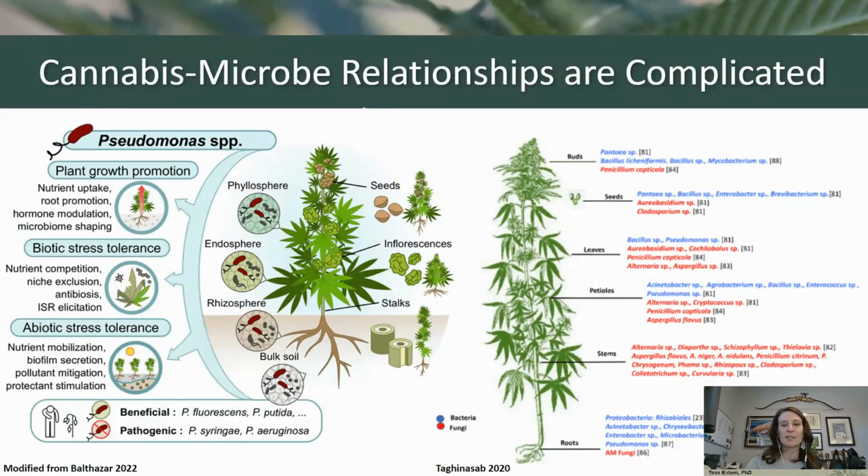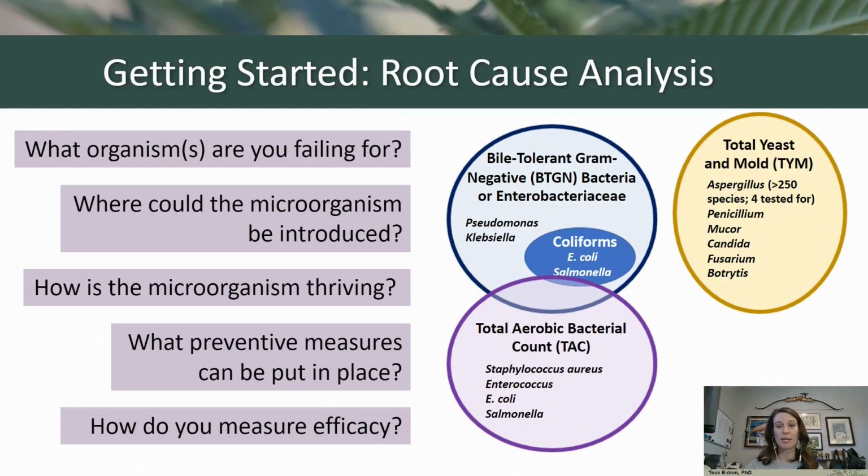Both of these publications in this slide here are less than 3 years old. So we are still understanding from a scientific perspective how these microbes play a role and where they are and what the spatiotemporal relationship is between these microbes and parts of the plants and parts of the process. So it is complicated, and that's okay, because there's a good place for cultivators to start. And that's by performing something called a root cause analysis.